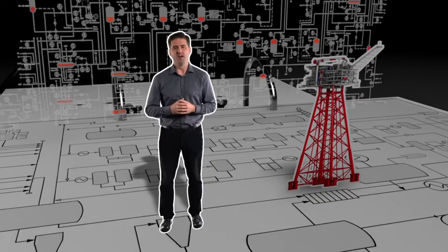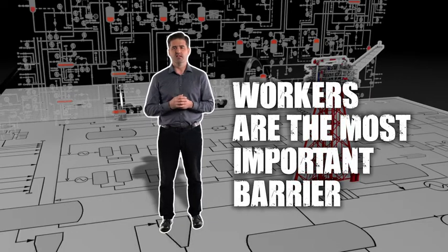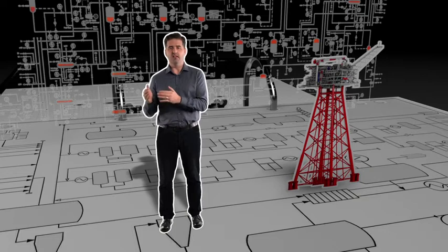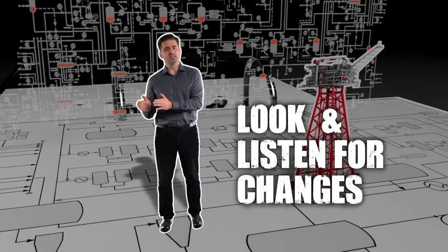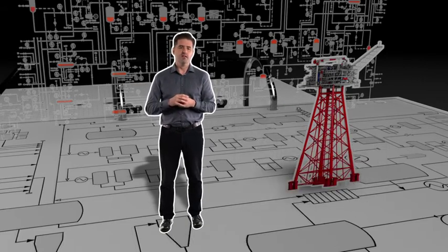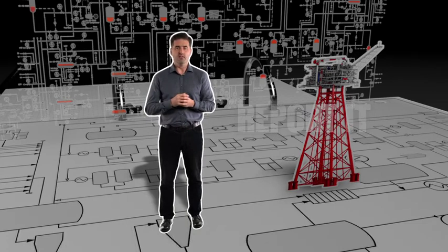Offshore workers are arguably the most important barrier in a safe facility. They're the eyes and ears who move in and out of the equipment that keeps them safe day in and day out. It's important when they're doing that they are looking for and listening for changes to the equipment that may indicate that the equipment is becoming unsafe, and then to report it. And once it's reported, we will take action on that equipment.